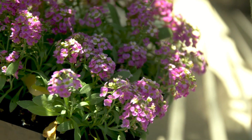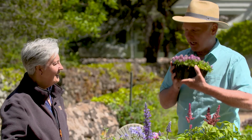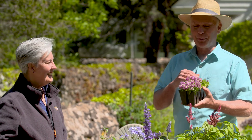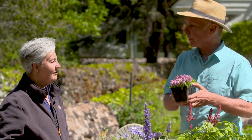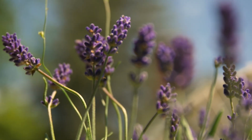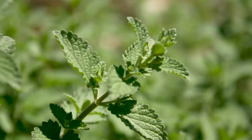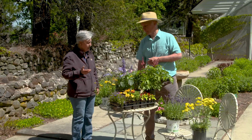And of course, fragrance is something that's really fun. This is alyssum, and I love the fragrance of this, a beautiful fragrance. And of course, it's an annual. It flowers all season long. But pollinators like that, as well as herbs like this lavender and borage and mint. Anything that has a fragrance, pollinators are attracted to. That's right. And we have a version of mountain mint here in the garden.